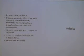Focus on specific skill sets for independence, and this is the group that's really big in health, that we want to work on their health and wellness to prevent obesity and to get them participating in regular exercise. Look at what we need. A lot of times that intrinsic motivation isn't always there, so looking at different assistive technology ways of using timers and checklists and things like that.